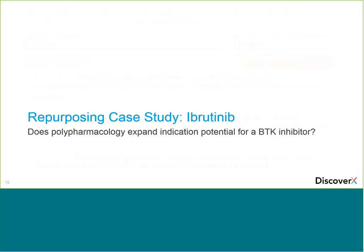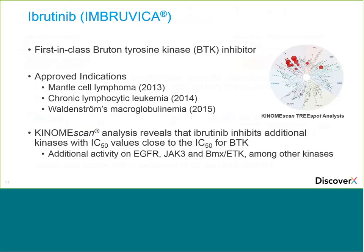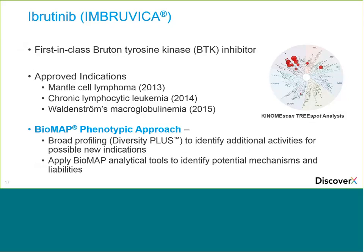So I'm now going to present another case study surrounding Ibrutinib, a BTK inhibitor with known polypharmacology. The question is, does this polypharmacology lead to expanded indication potential? Ibrutinib, which is marketed as Imbruvica, is a first-in-class Bruton tyrosine kinase, or BTK, inhibitor. It has been approved for several different blood cancers, and kinome scan analysis, shown here, reveals that Ibrutinib inhibits additional kinases with an IC50 value close to that for BTK.